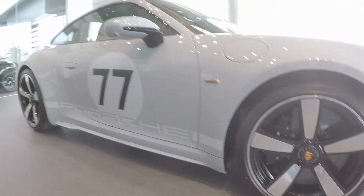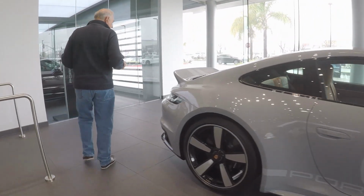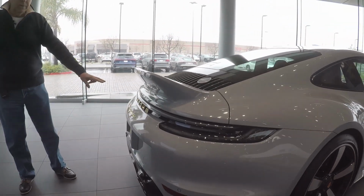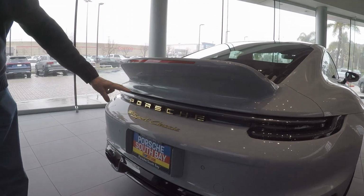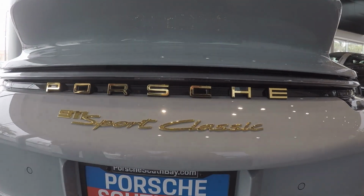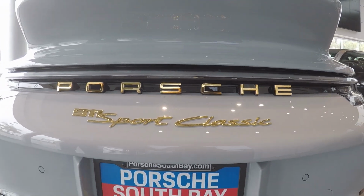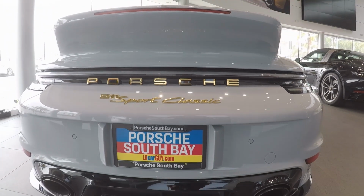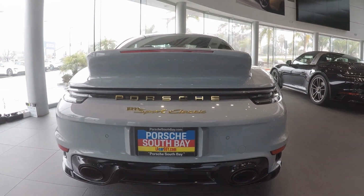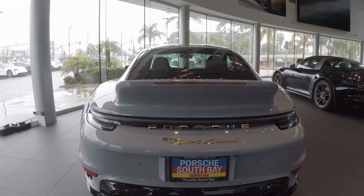Now let's go back to the rear of the car because there's a couple really neat things here that they've done. First of all, you can see we've got Porsche 911 Sport Classic in gold. Now of course that again is a tribute to the 356s and early 911s, where gold was definitely used quite a bit on the different types of models that were being displayed at the time. And so that's really kind of neat.